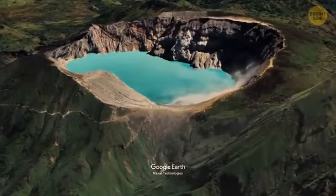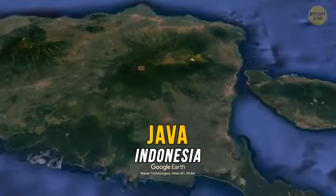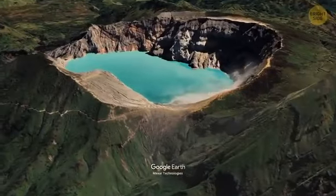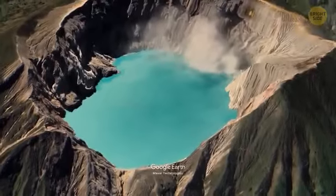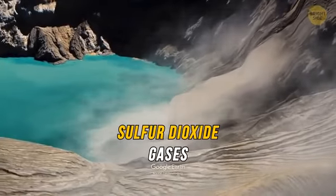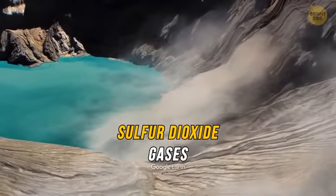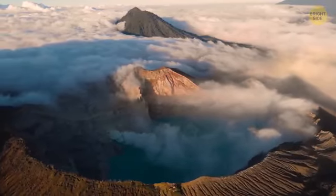A lake can also form inside the volcano, but you shouldn't swim in it. In Indonesia, on the island of Java, there's a volcano with a crater inside. It's filled with turquoise water. The magma inside the volcano consists of many molten metals and chemical compounds, and the lake gets these substances. The volcano emits sulfur dioxide gases that combine with the metallic lake. This gives the water its strong acidity and turquoise color.